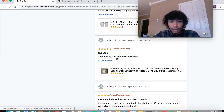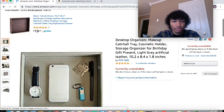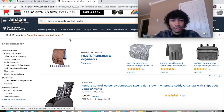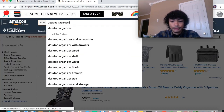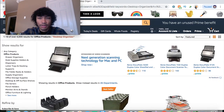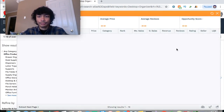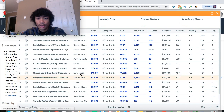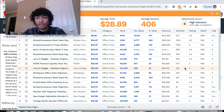So this is a desktop organizer. Let's actually look for that. And this one only has 5 reviews, so this could potentially be a product. So let's go ahead and search that up really quickly. Desktop organizer. Now this is probably something that is going to be competitive. It's a very broad keyword and a lot of people search for it each month. I mean, there's a guy on here making 16,000 with 49 reviews, but as you can see by the reviews, this product is insanely competitive, so that's not really a surprise here.